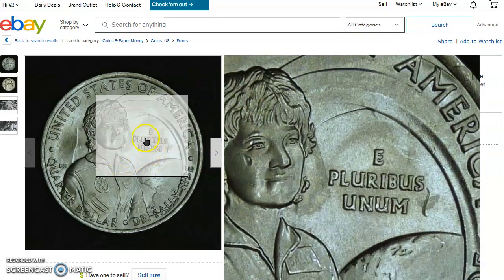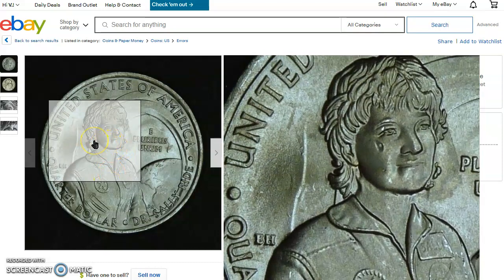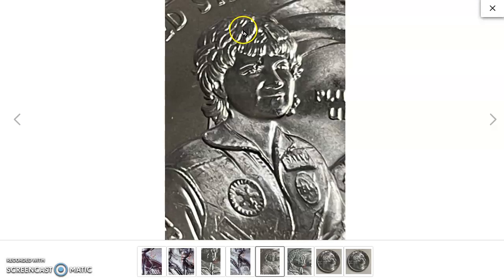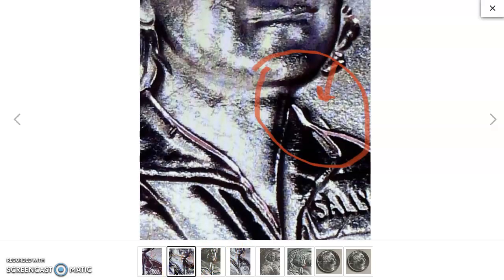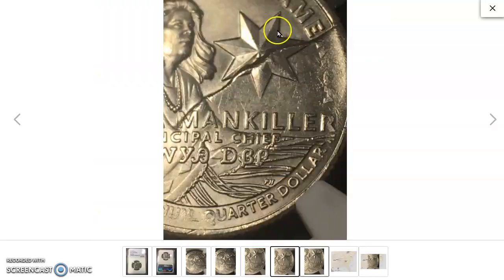So this is another one here for this year, 2022, Dr. Sally Ride. There, that's huge. That's a huge error. Now let's go to the next one. Bam. And this is the Dr. Sally Ride also, but there's a little chip right over her left shoulder here. And let's see if we can go in there a little bit further. And there it is. Oh, this is another one you can be picking up, and it's prolific. It's out there. There's quite a few of them, and it's around about $20, I would say. So there's that one. And then the next error.